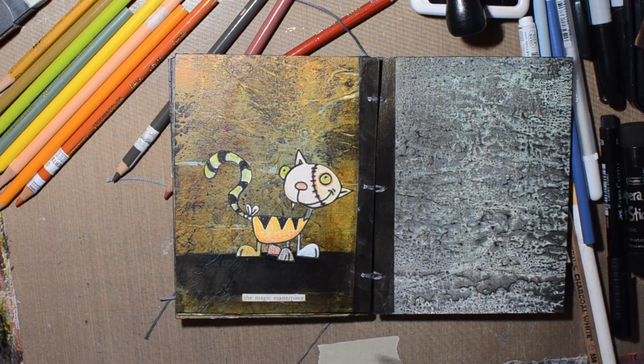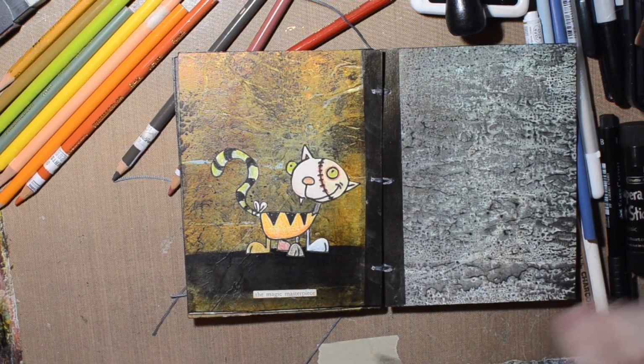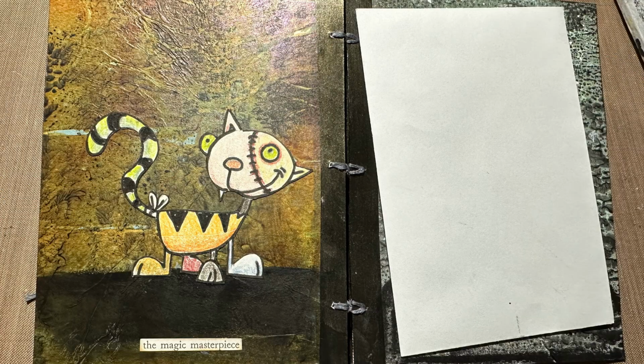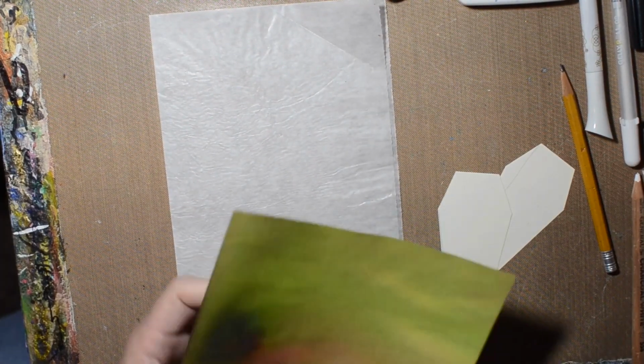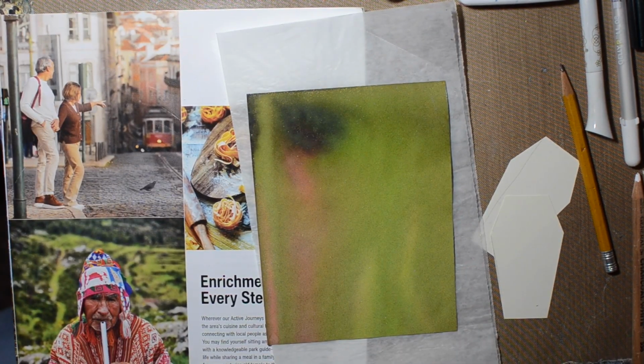Can't remember what that one says. Oh, magic masterpiece. Because, right? Having him come to life would be magic. All right, so the next one is coffin. The prompt was coffin.